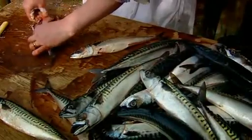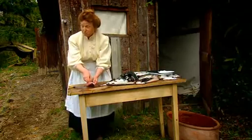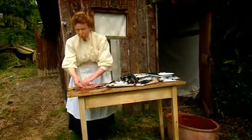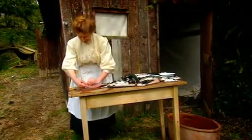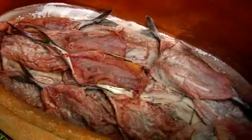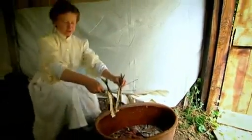What you're really trying to do is come up with a fish that transports well, keeps reasonably well, but most importantly tastes good. You need something that your market will bear, something that people will want to buy. After salting for several hours, the first batch of fish are ready to be smoked. Quick and easy.